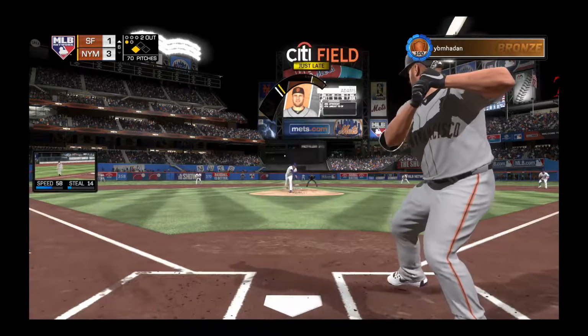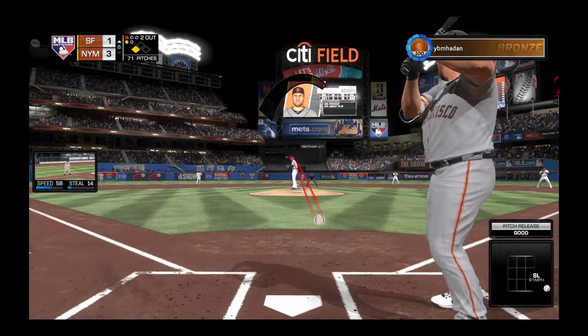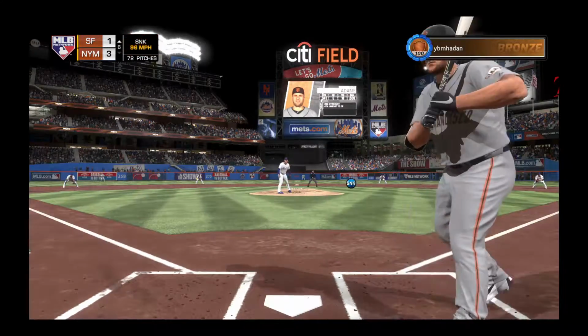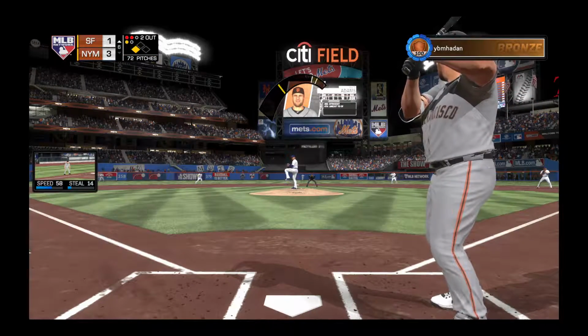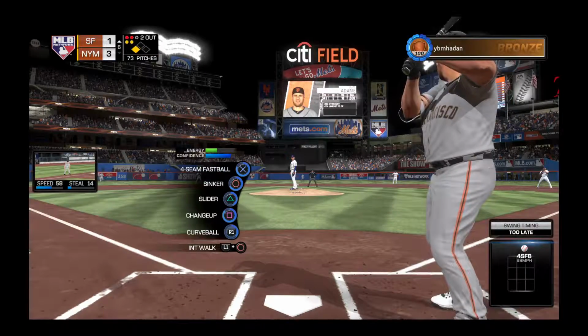Ready with the 0-1. And here's a slider that runs inside that time, and that'll keep him from diving out over the plate. Pretty good pitch and a great take there. There's not a lot you could do with that slider breaking down, unless you can catch it way out front and hook it down the line. You see a lot of swinging misses on those.